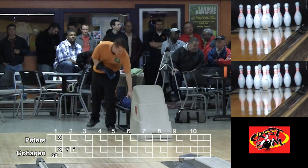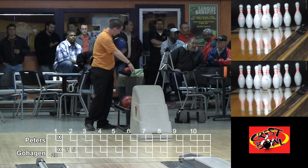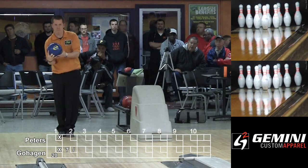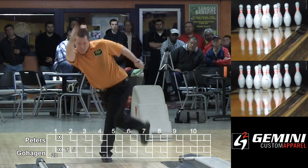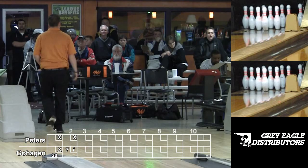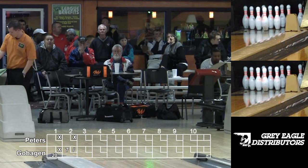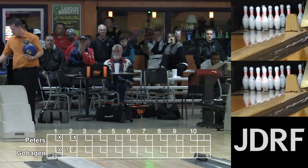All right, we got Jacob Peters, right lane. Second frame. Striked his first frame. And he takes him down. Good shot. Starting out with a double. Early double. He's been fortunate to get through some squirrely ball reaction there on 13 and 14 that first game and still squeak out a win. Now any doubt is gone.